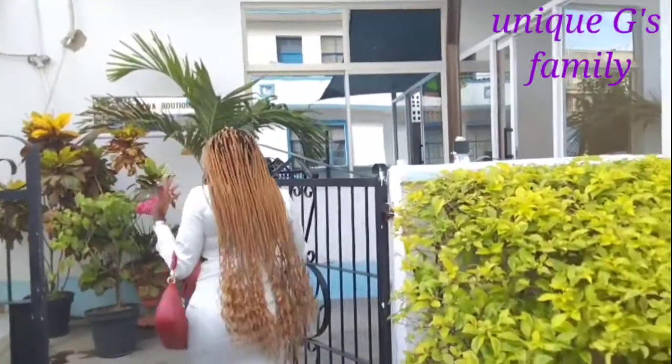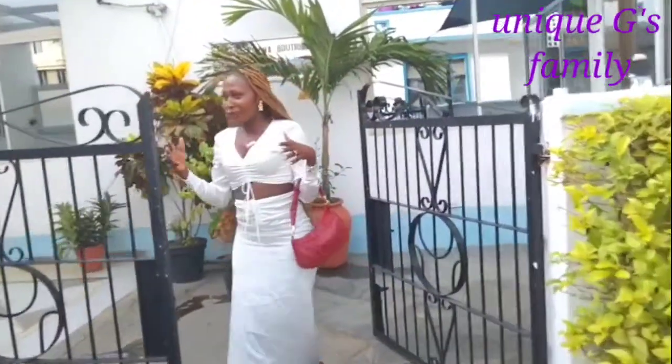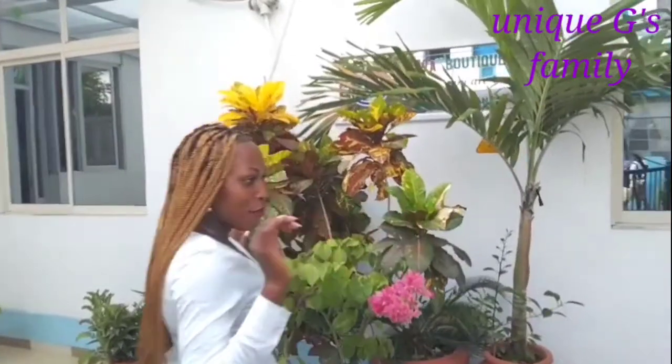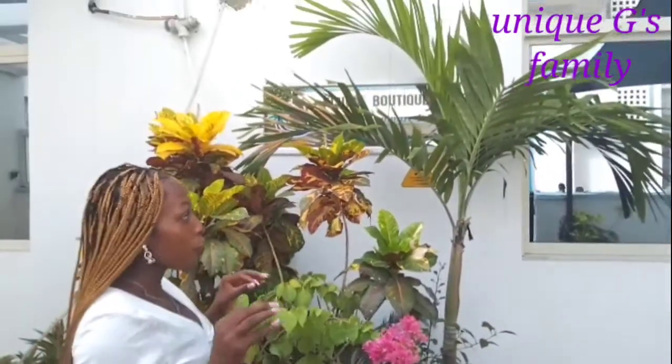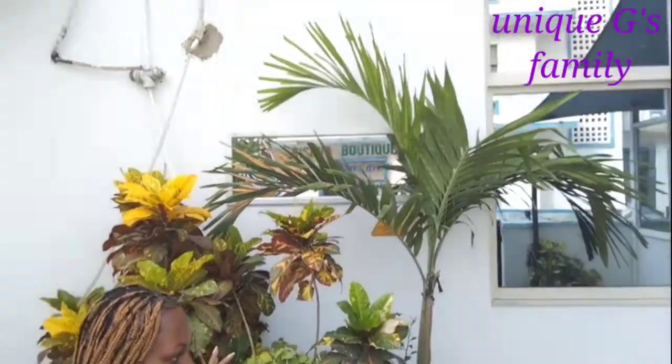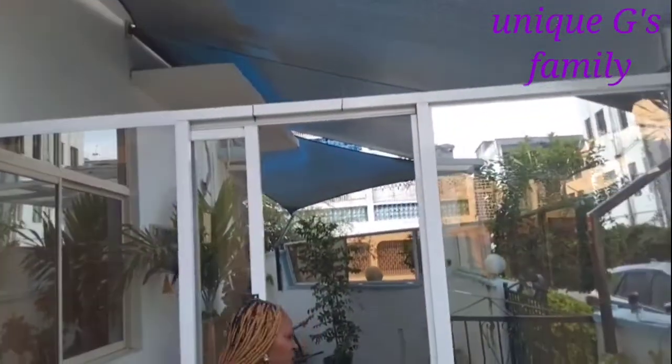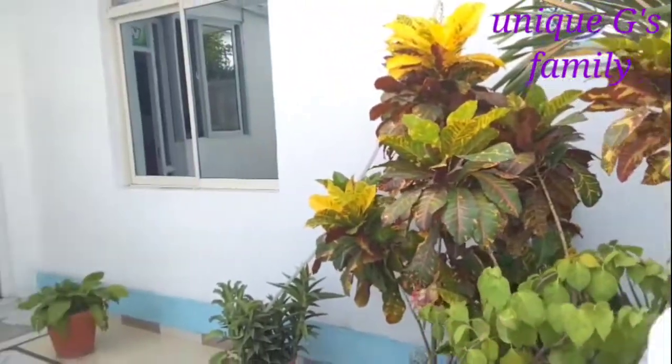So guys, as we enter this main gate of the hotel, very simple but nice welcoming. This is like our coming balcony, as you can see. You know, I love beautiful plants. It's so beautiful, you understand me? Maybe this is like a lunch or what? I don't know. So, we are going to enter right now.